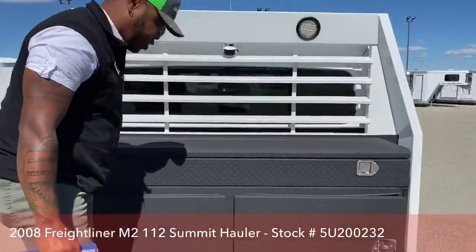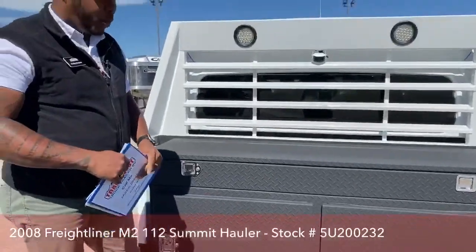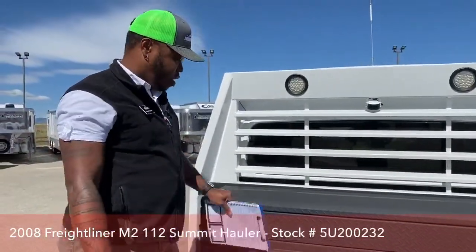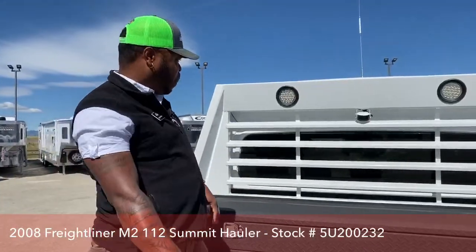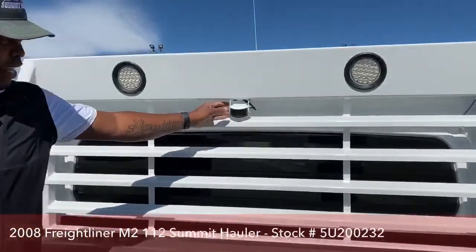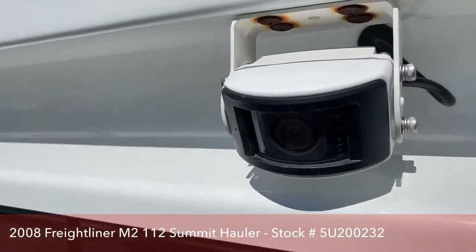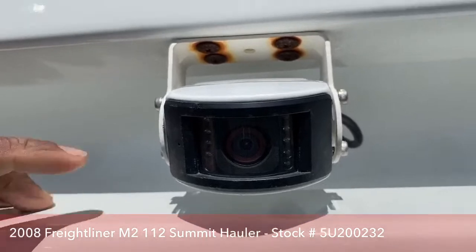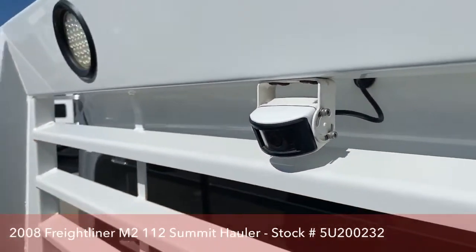It does lock, so everything you put inside there will be safe. We do have keys that will lock everything up once you store whatever you've got to store in here. A closer look at the camera. All our Freightliners come with a great view when it comes to our camera vision. This is what it looks like on this Freightliner.